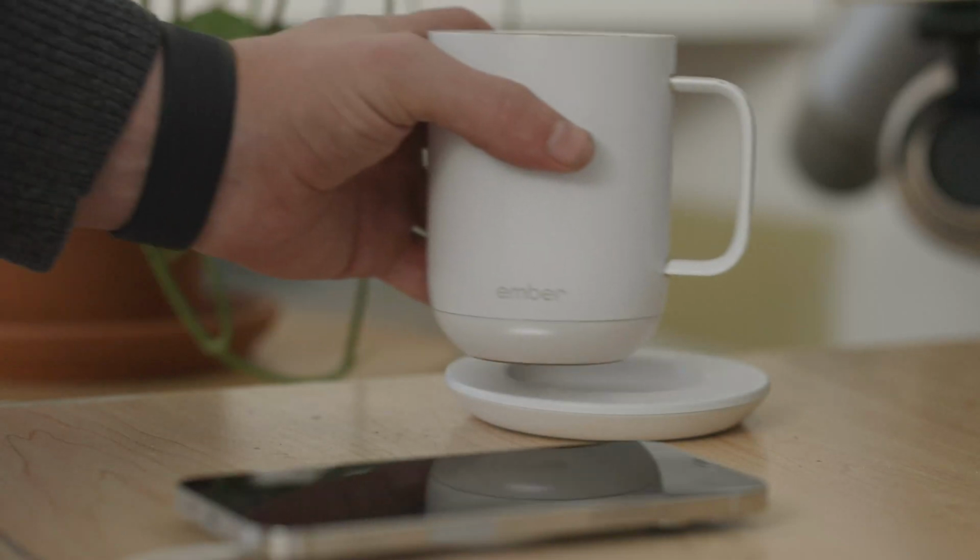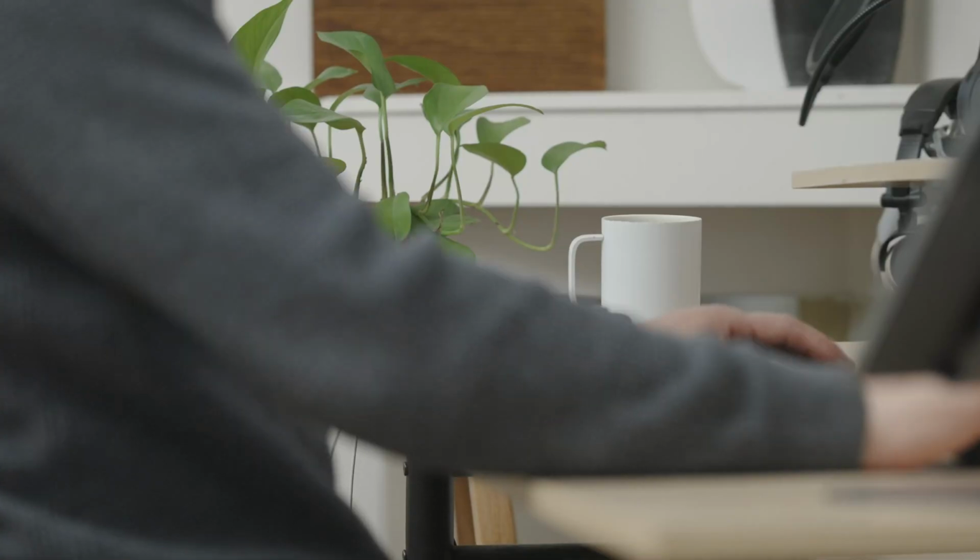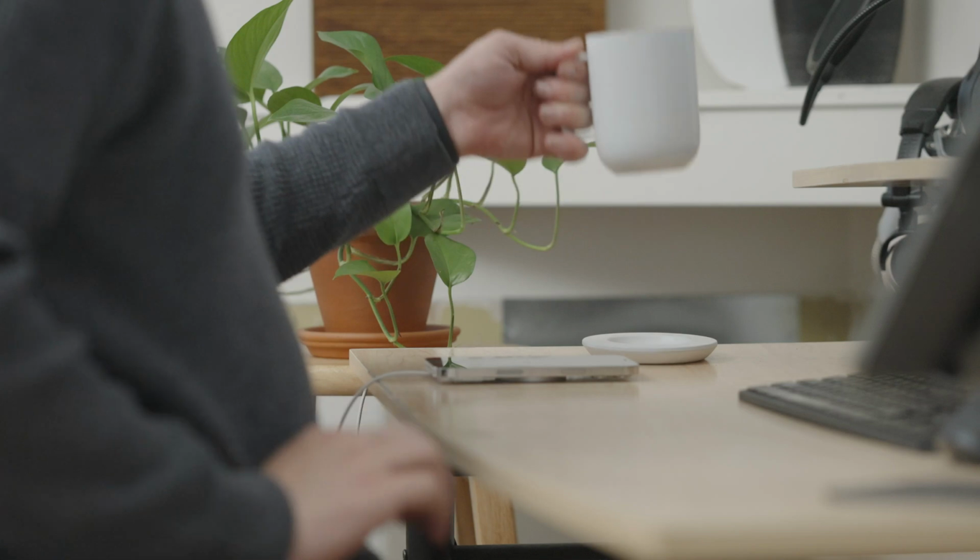However, the included coaster will keep your drink hot and the battery charged for as long as you want. So if you have a spot you habitually drink your coffee somewhere like a desk or a couch, you can set it on the coaster and have a hot coffee as long as you like.